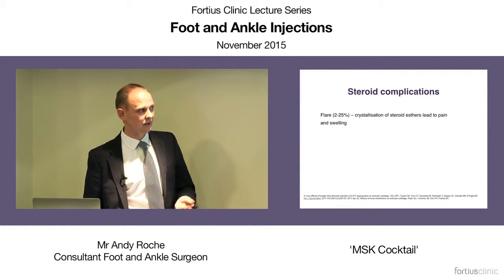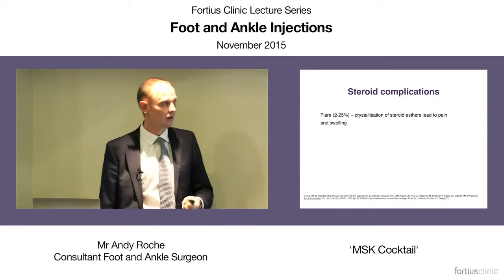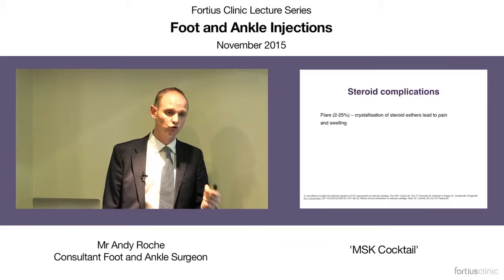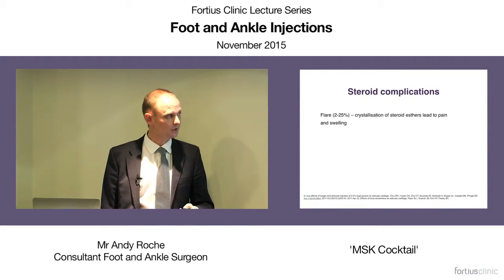But the ones that I see are certainly a steroid flare. And you may have all seen this after somebody's had an injection. Thankfully, it doesn't happen in everybody because it's pretty painful. And it looks like an infection. It can go red, it can go hot, it can go swollen and tender, and they can't walk. But thankfully, it usually settles down quite quickly.